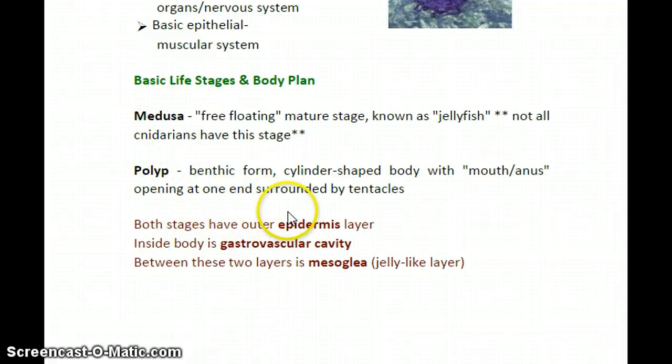Both of these stages have an outer layer of epidermis. So this is true tissues. A big distinction here: with true tissues, all the cells are connected to each other and working together. Whereas the sponge, which had sort of false tissues, had individual cells that were stuck together, but they weren't really connected and sharing things and working together necessarily. So that's the big distinction between something without tissues and something that has true tissues: are the cells connected and working together? And if they are, then it's a tissue.